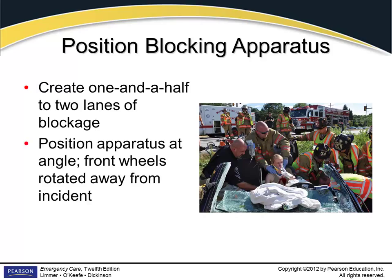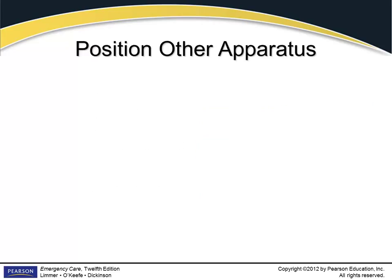Let's block it. Position the apparatus at angle. Front wheels rotate away from the incident. So if it does get hit, then it takes all that energy and it pushes the ambulance away and not into you. That's the last thing we want to happen, is everybody else gets hurt along with the patients that are already there. Everybody get that concept? It's not complex. All right.